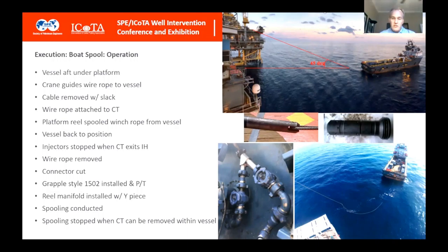On the external CT, a grapple type WECO connector was utilized to avoid any hot work. So we pulled the cable up, removed this coil, removed this connector, installed the grapple style 1502 crossover connection. And this also has a pump in port with two seals. So we were able to check the integrity of the sealing assembly here prior to spooling on, because once that coil spooled on, we weren't able to do any further work. So we wanted to be able to pressure test early in the job. Once that had been confirmed, we then commenced spooling.